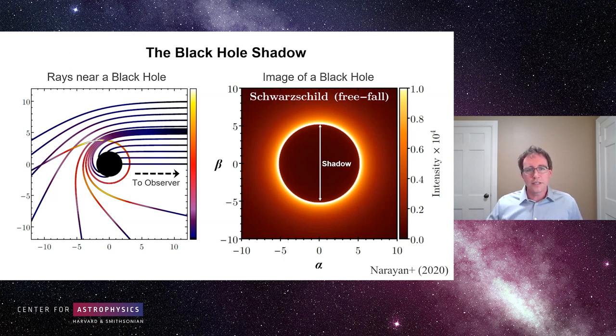Now, what's really interesting here is that because the material is falling onto a black hole, any part of the ray that's also falling towards the black hole sees light that is heavily Doppler boosted, whereas rays that are climbing out of the black hole have emission that's Doppler deboosted. And so what happens is that you produce a very dark region in the center of the image corresponding to the black hole shadow. And this is precisely those rays that, when traced backward, terminate on the black hole.